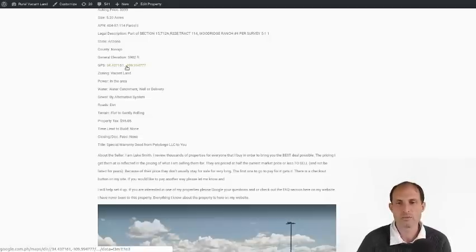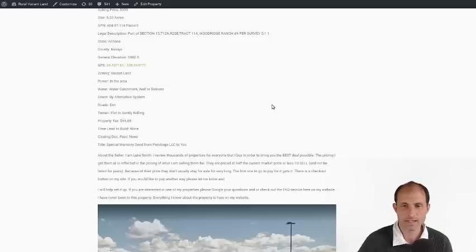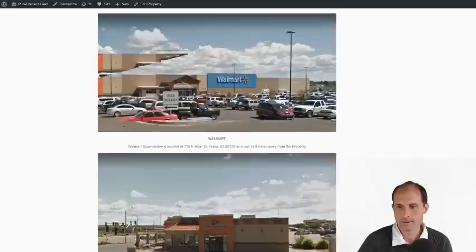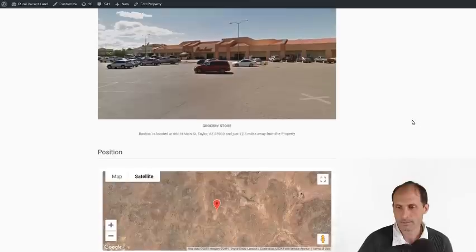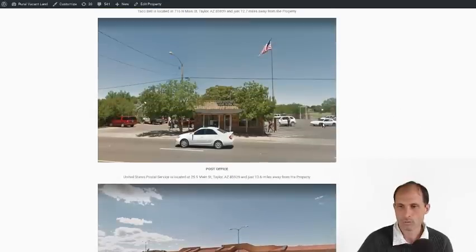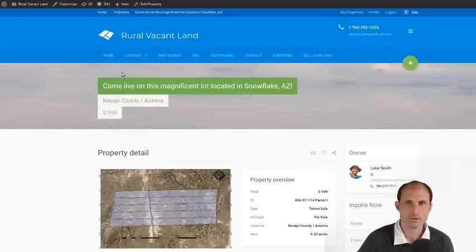So back to this GPS, you click on this GPS with your phone and it'll give you driving directions straight to the property. Taxes are like $95 a year. And just picture the Walmart, local Taco Bell and stuff. Post office. There you go. That's where you go meet your neighbors. So that's the property, and it's on ruralvacantland.com.